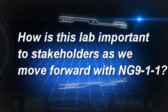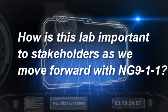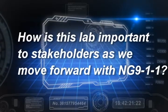This particular phase of the project was focused on the ESRP, PRF, ECRF, so most of the call routing functions of the next generation system. The CSEC Production Lab provides CSEC the ability to evaluate various i3 core components. It provides an environment in which they can execute objective and independent testing to help them determine what components would be the best fit for their future production system.